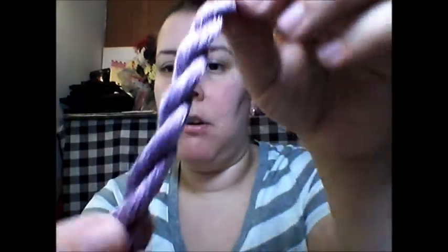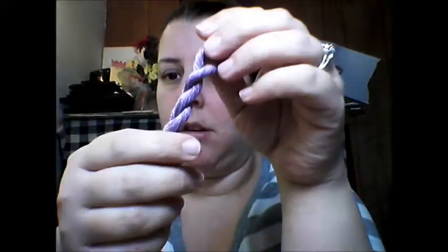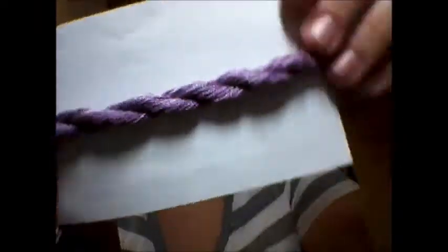Very, very little variegation from a light lavender to a medium lavender. I don't know if you can see. Probably can't. What if I do that? There.